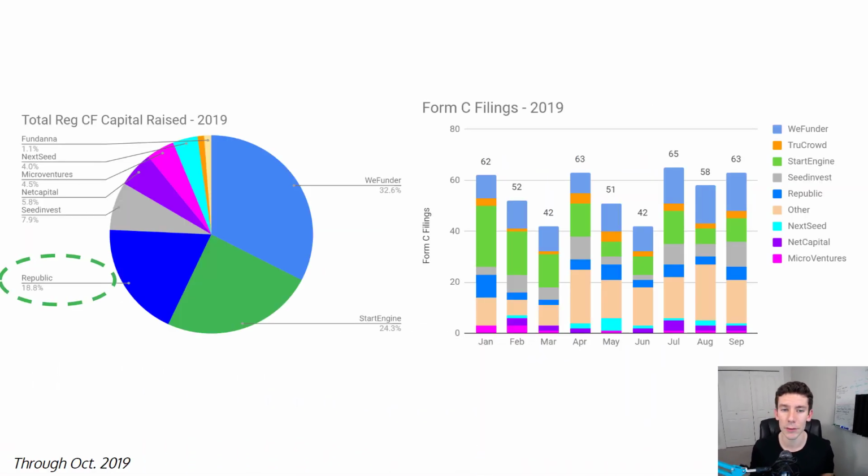So let's now take a closer look in terms of more details of the platform. As I mentioned, they're number 3rd in terms of capital raised in 2019. And Form C filings, you can see here in blue is Republic. It is considerably less than StartEngine and WeFunder. But again, they've only raised about $5 million less than StartEngine, despite having about 40% of the number of Form C filings. So that means that the average amount raised per deal has been higher on Republic than on StartEngine. It is more on par with WeFunder, but again, it's definitely an exciting thing to be watching as these platforms continue to grow, and I think Republic is surely one to keep your eyes on.